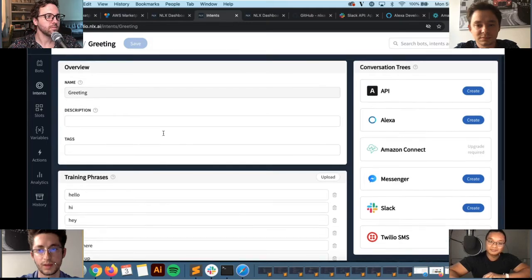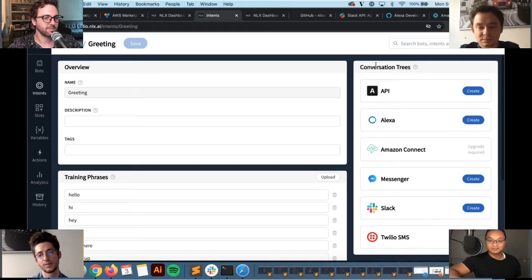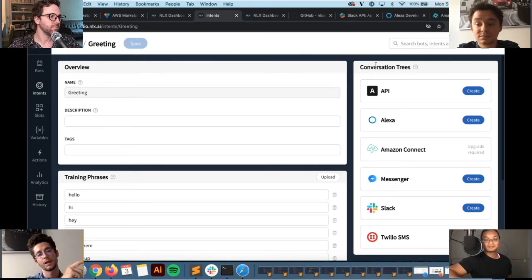Then more importantly, we also have the conversation trees. The concept of a conversation tree is almost like a dialogue, right? When you speak something, you could say, let's say, I want to order pizza. Well, what toppings would you like? If you imagine it as a tree, a binary tree, for example, each topping might be a leaf. Topping number 1 would be a leaf, and then topping number 2 would be another leaf.